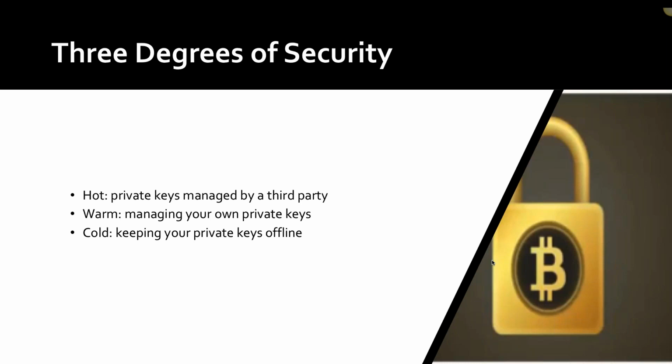So the 3 degrees of security: there's hot, which are private keys managed by a third party; warm, managing your own private keys; and cold, keeping your private keys offline. And that is the absolute best way to secure your cryptocurrency. We're going to go through all these during this session.